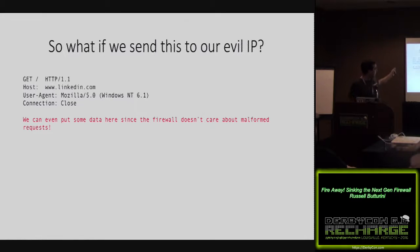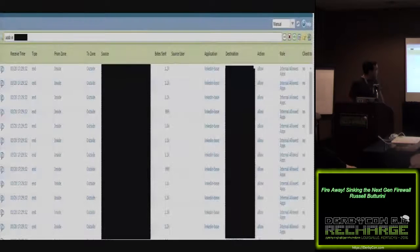So, www.linkedin.com, just requesting the root page. I stuck a user agent in there just for fun. The firewall believes that traffic is LinkedIn traffic, even though it went to my IP. And I stacked your data on the bottom of it, and it just matches an internally allowed app.